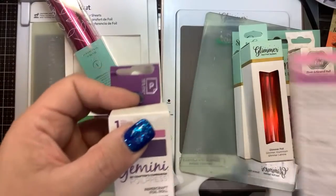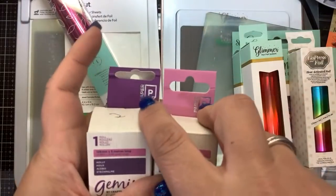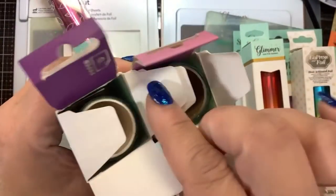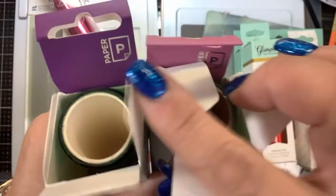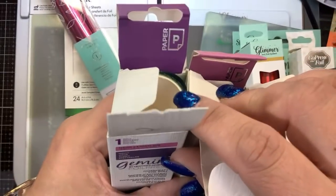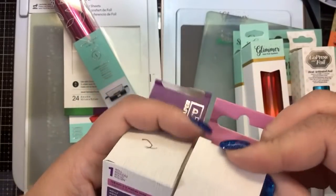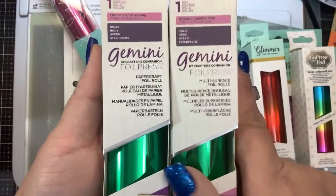And I'm going to teach you the secret here. One is pink, one is purple. They both say paper on them. How do I know which one I have? Look at the rolls. See how this roll is white? And this roll is brown. You want the white roll. And I'll show you why. If you look on the very front in very small fine print, I now have to wear reading glasses. I'll be 44 next month, you guys. Right here.